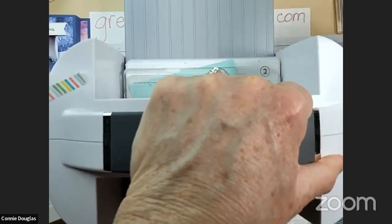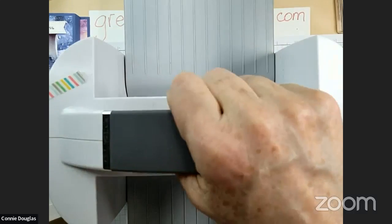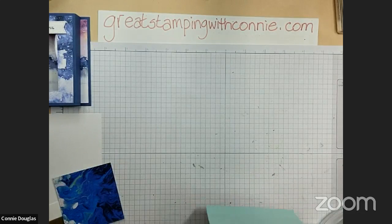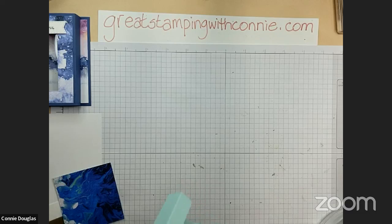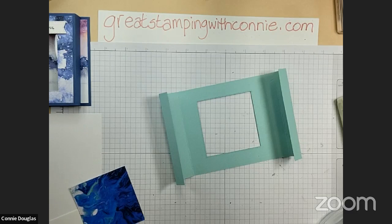So if you don't have a die cutting machine and you're looking to invest in one, it depends what you think you want to do. I love my big boy. It is bigger, it's sturdier, it's heavier, takes up more space. There's pros and cons to both of them. The small one is awesome if you're traveling, or hopefully when I start doing more in-person stuff, if I'm going out to people's homes to do workshops and things or traveling somewhere, the little one will be handy for that. So as I say, pros and cons to both.